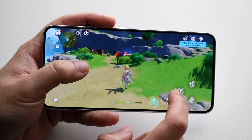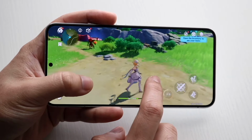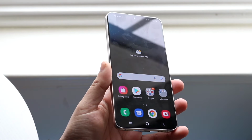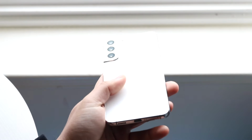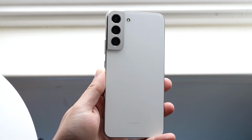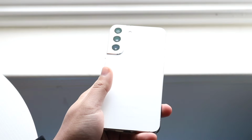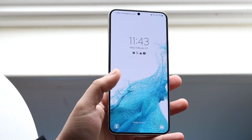Now, starting off with the outside of this particular phone. This phone, like I said before, came out in 2022. And on the front side of this phone, you're getting a 6.6-inch dynamic AMOLED display. So this type of display, for the most part, still actually looks pretty good. It still is a pretty decent type of display. It's 1080p, it's 1750 nits peak brightness, which is actually pretty good for this type of phone. And it still is a 120 Hz display as well.